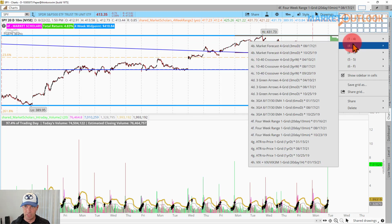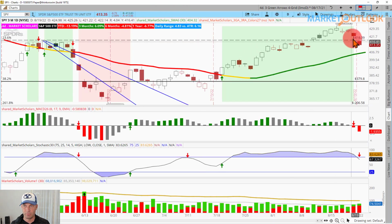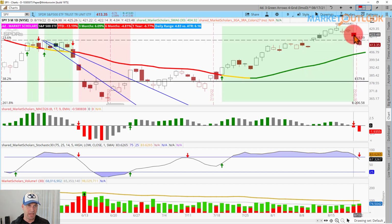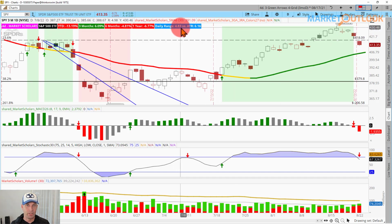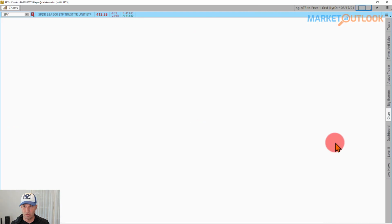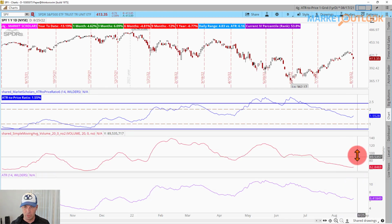If you take a look at today's volume and range, remember how weak it was this past couple of weeks, especially on Friday. Well, today 74 million, so it was above average in the volume. The range was 4.83 points, but you have to include the gap, so 422 to 417. So you're looking at about another 5 points in range. So you add that, you're at 9.83 on the ATR and 74 million on the volume. So 9 points is well up here.